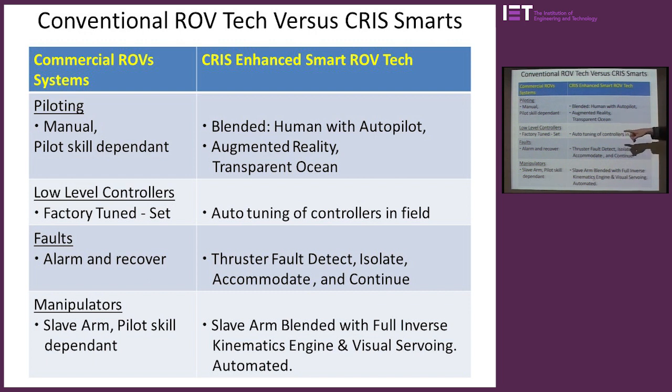For faults, on ROV systems you will have alarms, etc. If you get an alarm with a fault in a thruster or the like, you recover. Again, we've developed a capability for thruster fault detection: isolate the given thruster, accommodate that fault by redistributing the thrust to the available thrusters, and continue. This allows us to keep the operation window open even in the conditions of a fault.